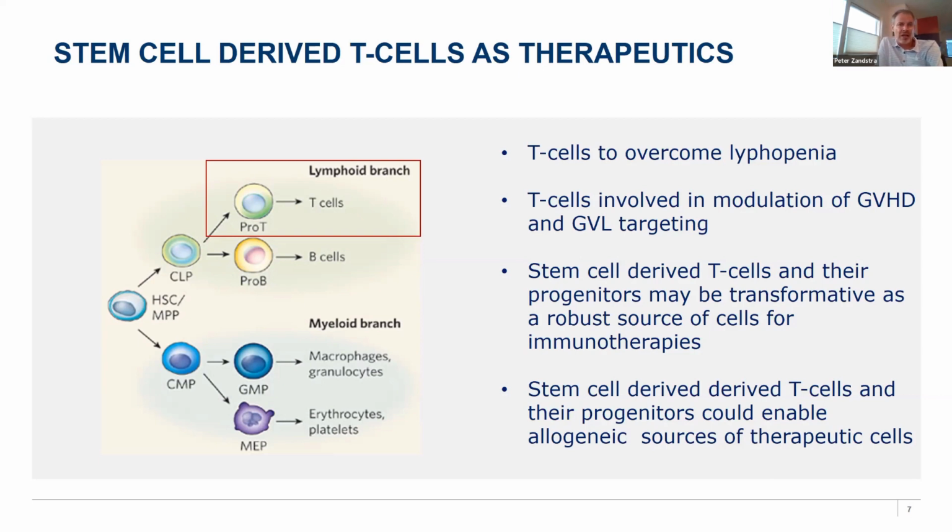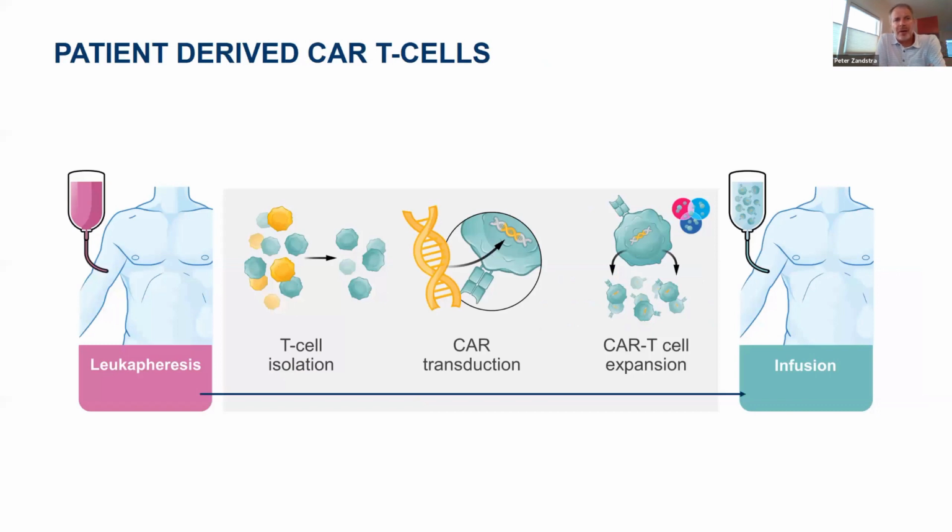But we also know that mature cells are being isolated from patients every day and transformed into use as immunotherapeutics. And it got us thinking maybe we could use stem cells as sources for T cells and really start to enable a broader and more strategic use of these cells to overcome some of the challenges that currently are facing the immunotherapeutic area. So just to review, as John mentioned, T cells are a very exciting therapeutic.